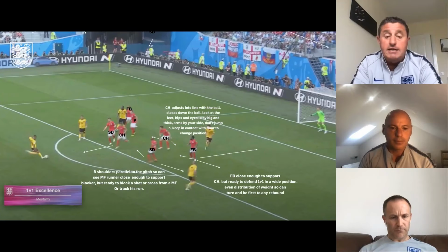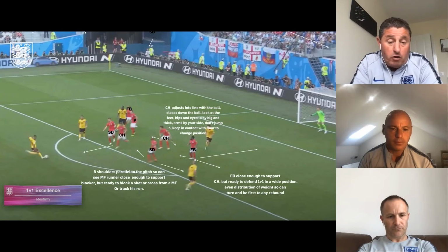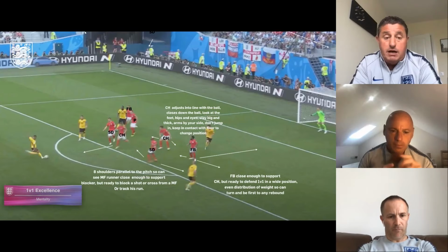It's a chicken and egg, isn't it? Is he too narrow? Is he possibly too narrow because of the seven of the opposition? And he's not going to get slid in by the graphic. The lad's having a shot, but is he too narrow? I don't think so. Right now, I'd say I'm happy with that.